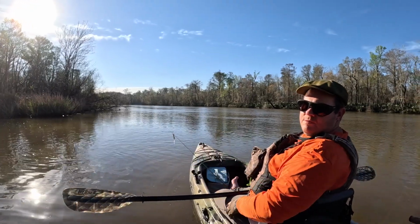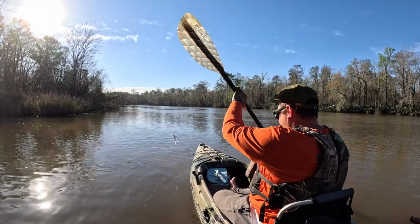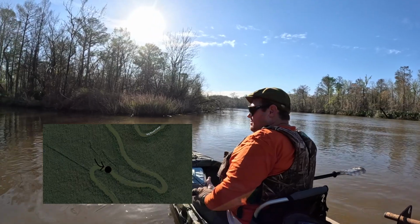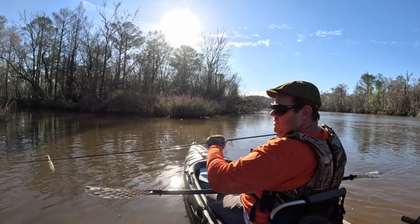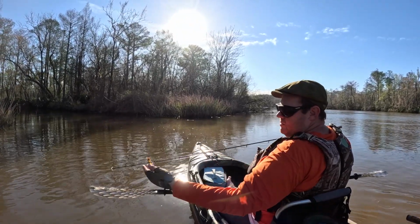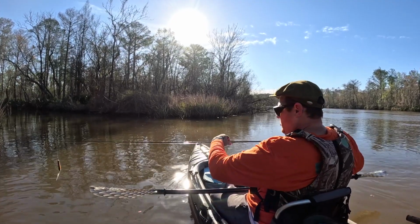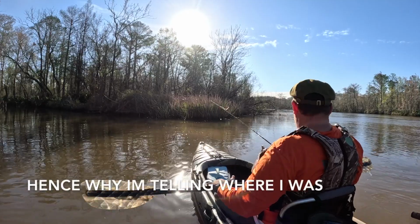Finally made it to the creek I've been trying to get to. About 6 miles from Dead Lake. It looks pretty good from the mouth of it. I don't know exactly how far it goes back or what it's got in it. A little bit of a run to get here, so I don't know if I would do this on tournament day.